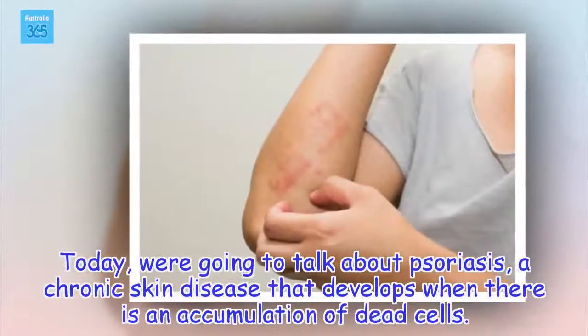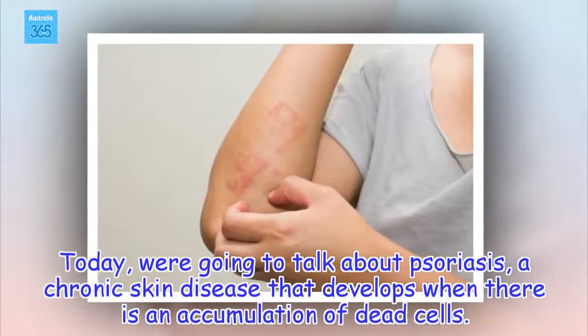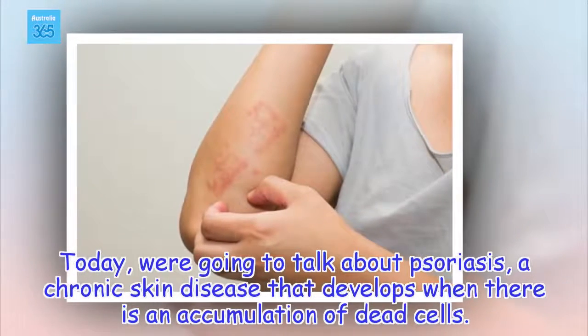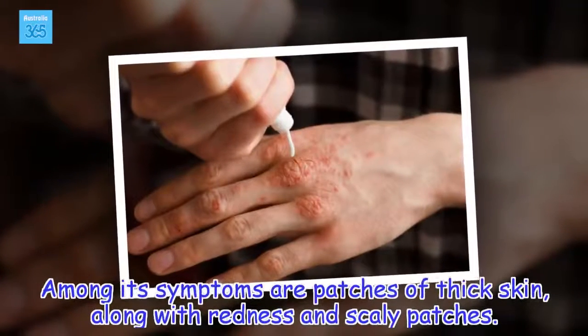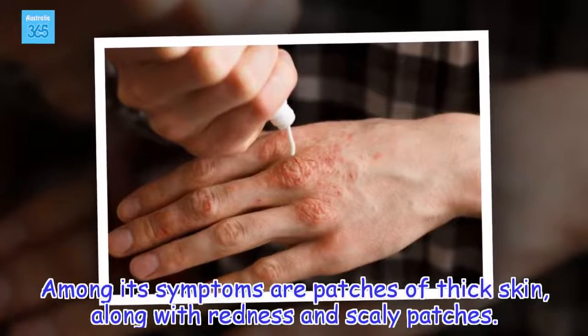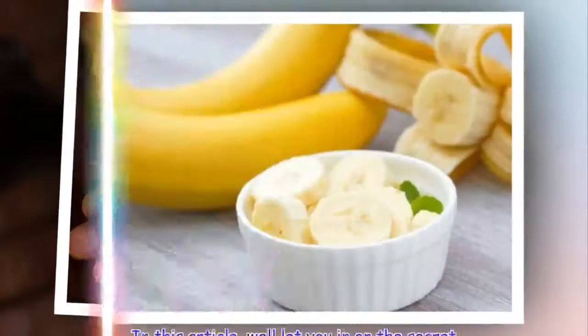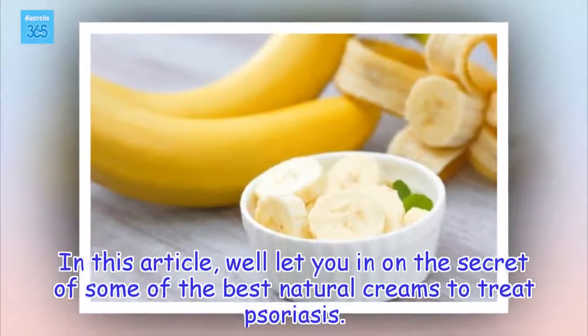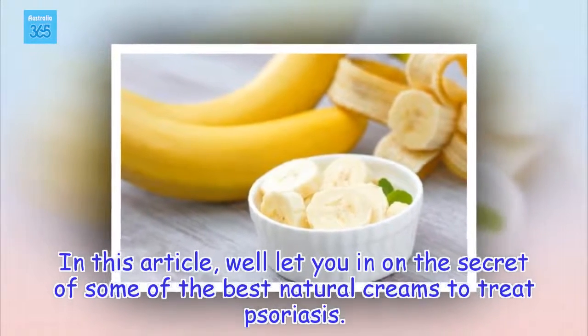Today, we're going to talk about psoriasis, a chronic skin disease that develops when there is an accumulation of dead cells. Among its symptoms are patches of thick skin, along with redness and scaly patches. In this article, we'll let you in on the secret of some of the best natural creams to treat psoriasis.